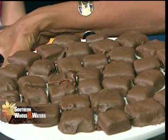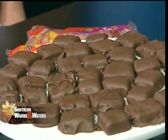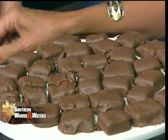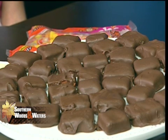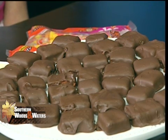Melt your chocolate. These are the bark, the chocolate squares, or you can use the little chips, either one. And you just coat them. They're really good. They are really good.